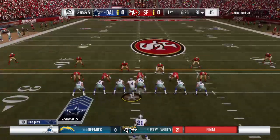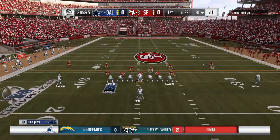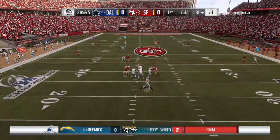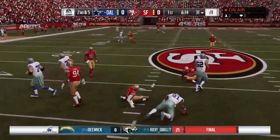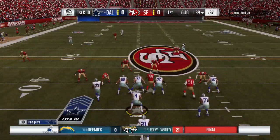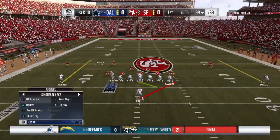Swing to the field, right. To the right. Gun. Second down, Prescott. Now he'll dump it underneath to his running back, complete. And he'll get it out near the 40 to the 39. 8 yards on the pickup there, and it moves the sticks.